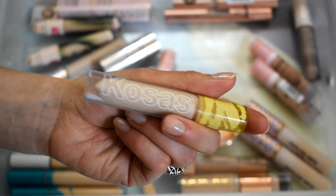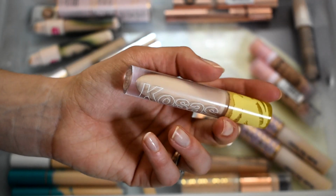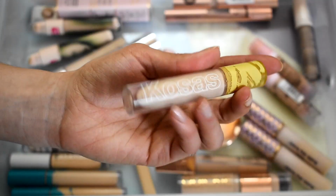I don't know, it's worked for a lot of people. I know there's a lot of hype around it, so it might work for you. It just did not work for me, and it's a shame because it definitely has gone off now. It smells like rotten cheese, so I'm gonna have to toss this one.